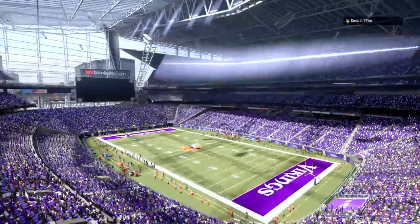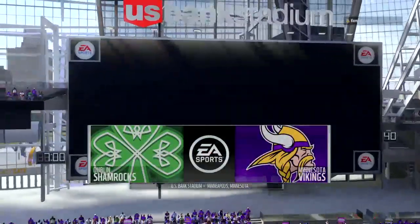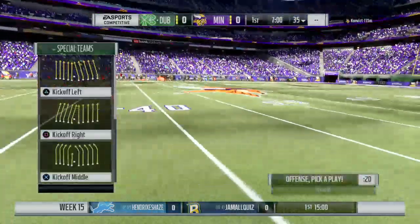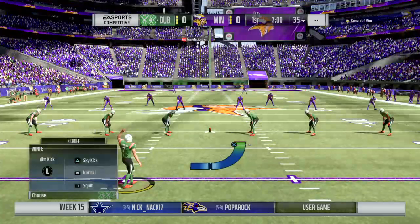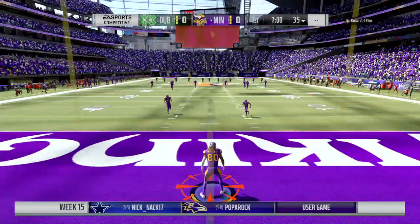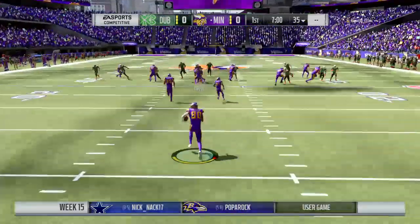And we find ourselves at the stadium that played host to Super Bowl 52, the wondrous U.S. Bank Stadium in Minneapolis. The scene a few moments ago, here it is. It's unlike any other in sport as both teams made their way out of the tunnel. These folks are fired up as their guys are ready to do battle between the Dublin Shamrocks and the Minnesota Vikings.